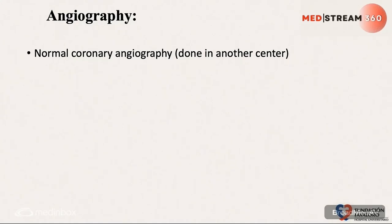Next. She underwent a coronary angiography in another hospital. She has normal coronary arteries. Unfortunately, the quality is not good enough for showing to you today. But we accept the angiography, which is normal.